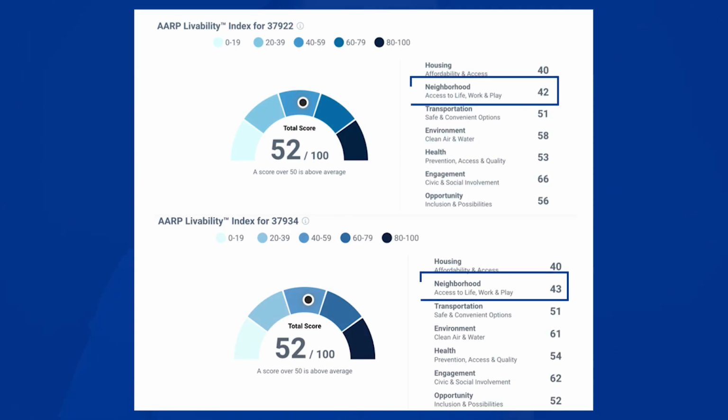So there's more competition for people that want houses in Farragut, but also the prices are higher. So that's one of the lower scores. The other low score in the 40s is neighborhood, which is access to life, work, and play. And that goes back into that commuting, etc.